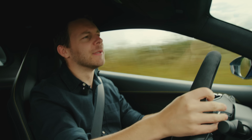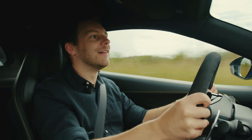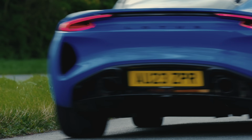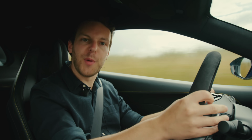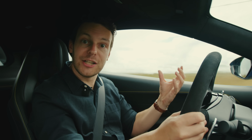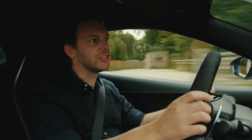Okay, let's just shut it up a bit. The first bit of good news for Lotus fans is that the Emira i4 is lighter by 12 kilos than the V6. So no, it's not drastically simplified with added lightness, but it all helps. And because this car's got a new rear subframe and the engine is slightly smaller than the V6, the 4-cylinder is slightly closer to the middle of the car.